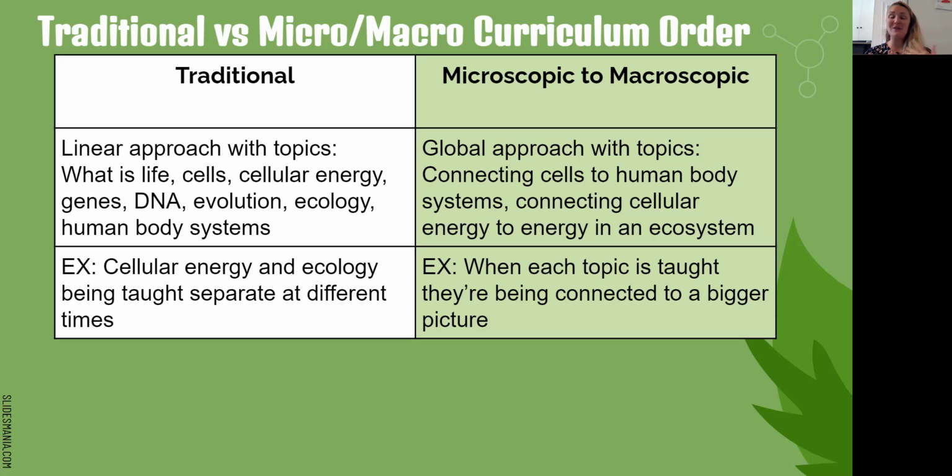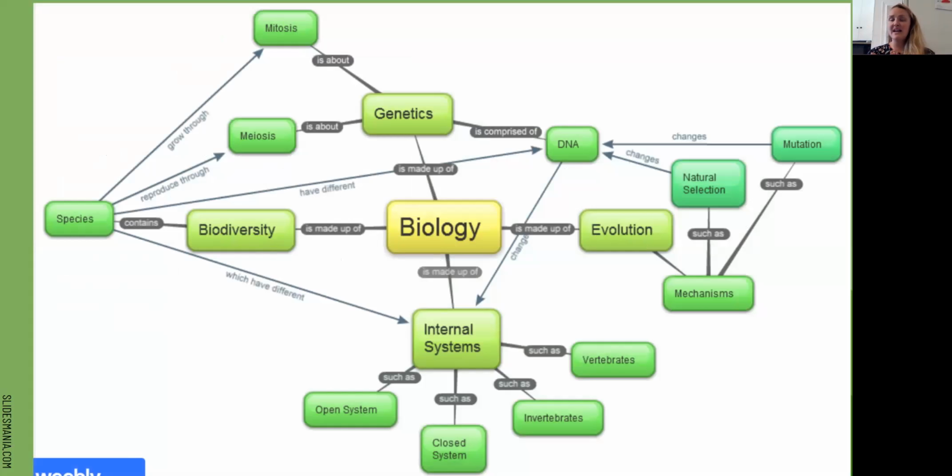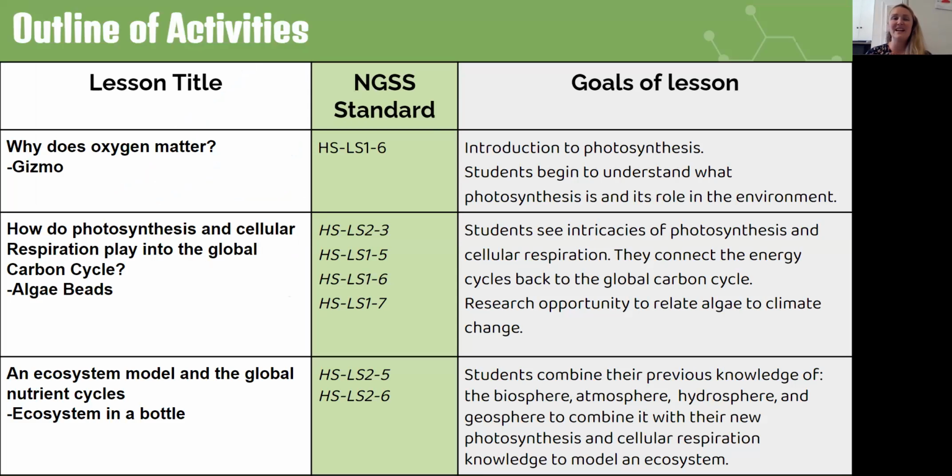So my new curriculum, for my entry-level bio, is starting to focus on the microscopic and the macroscopic impacts in every unit. The unit that I created this summer is specifically a cellular energies and ecosystem unit, where each topic is being taught to help support the bigger picture. Biology is this whole field, but everything is connected to each other. Everything is related, right? Evolution relates to DNA, DNA relates to genetics, genetics relates to ecology, ecology relates to the microscopic chloroplast and mitochondria. And that was the big inspiration for the 3 main activities I created this summer.